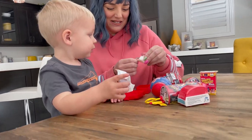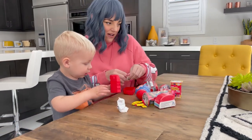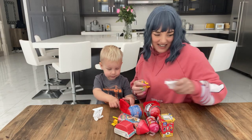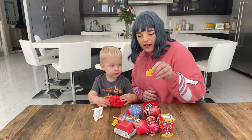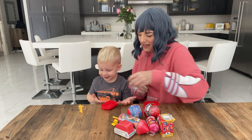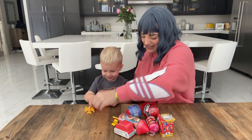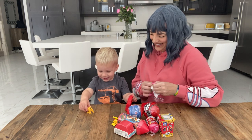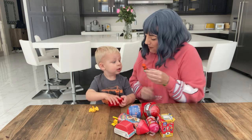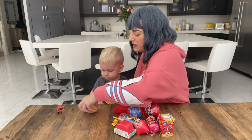Oh my goodness, there's more surprises. We got to open these. Yeah. I know. He's like excited over the trains. Look at this one. That's pretty cool. It's a yellow pterodactyl. That's pretty silly. Oh my goodness, we got a pup. We got Zuma. All right, let's set our toys aside.